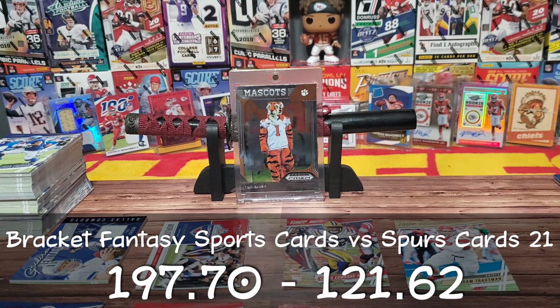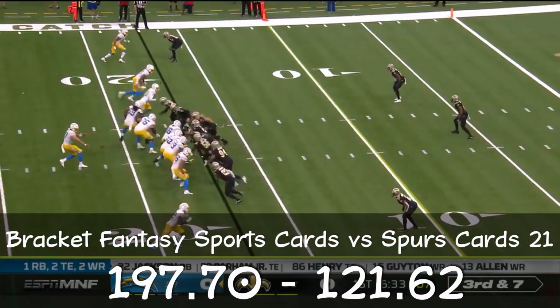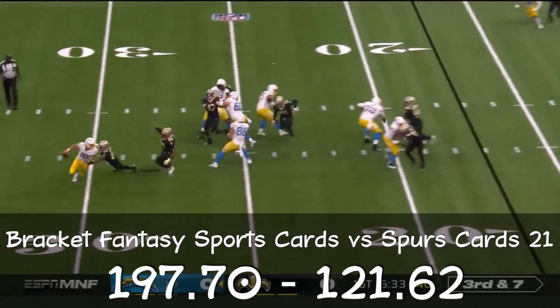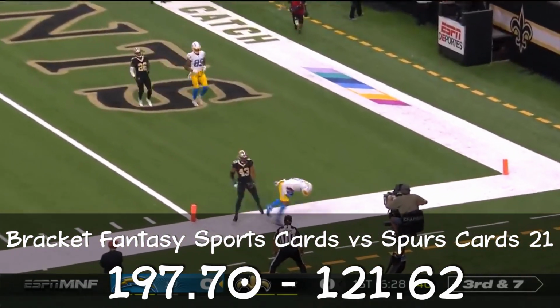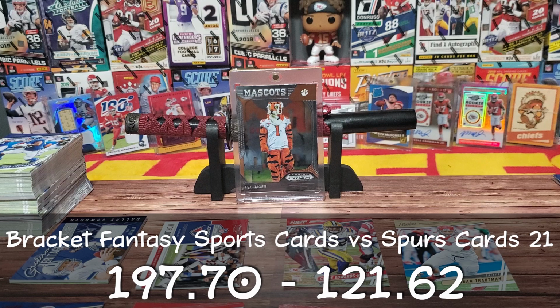Now, Spurs Cards 21 played a 2020 Chronicles Draft Picks Mixer, which is a very bold and daring move because, as you guys know, Chronicles is pretty much all rookies. So he had an all-rookie team. He didn't do too bad. His best player was Justin Herbert ×2 for a parallel, netted him 54.72 points. In the end, Bracket, with that fantastic Clyde Edwards play, got him 197.7 to 121.6.